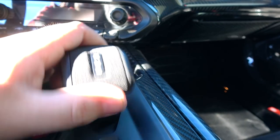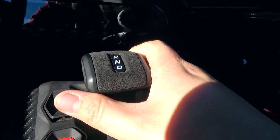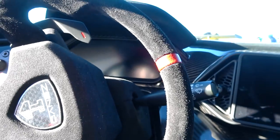So instead of all these AMG Mercs where it clicks back, the actual thought that was put into that is so clever. Just absolutely genius. You don't knock it to the side. You can leave it in automatic, or just with a pull of a paddle, it'll go into manual.